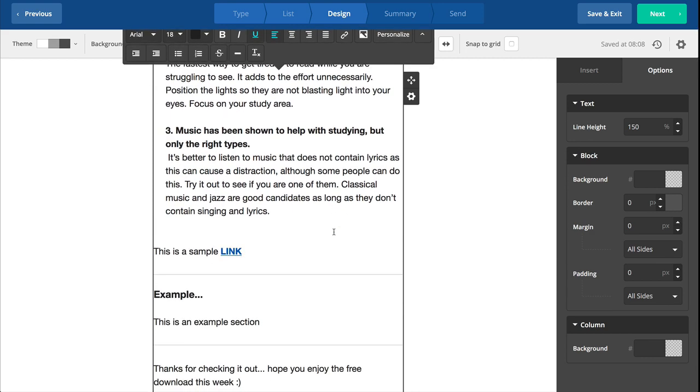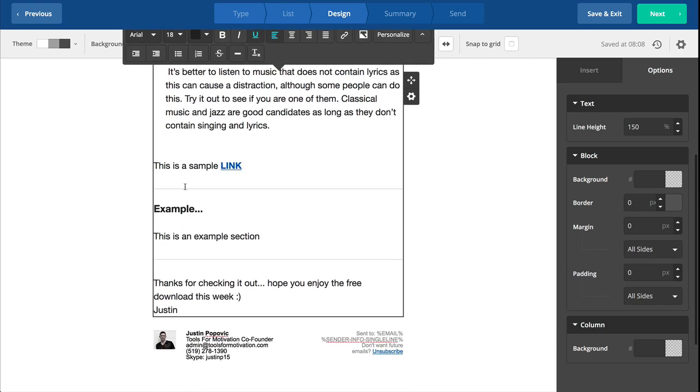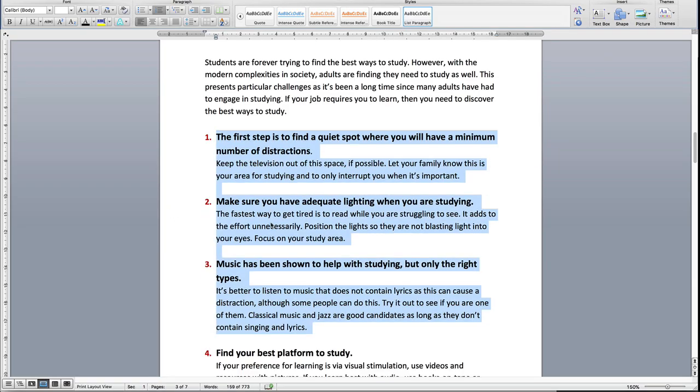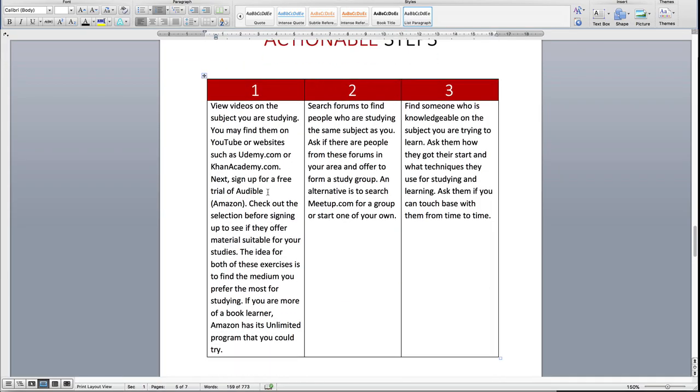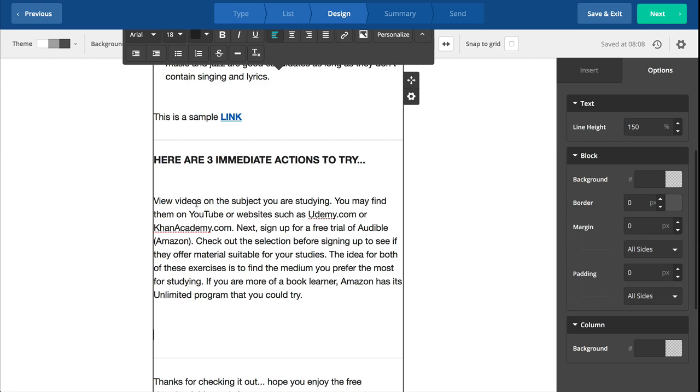And before I know it, I can break it into multiple sections, right? Here are 8 tips. And then I would have another section here. Here are 3 immediate actions to try. Right? And then I would pop in the action items from here. 1, 2, 3. I would just copy the text from there. Let's just do it really quick so you can see how I would do this. I'm not working as quickly as I would have liked. There you go. So that's number 1, and so on.